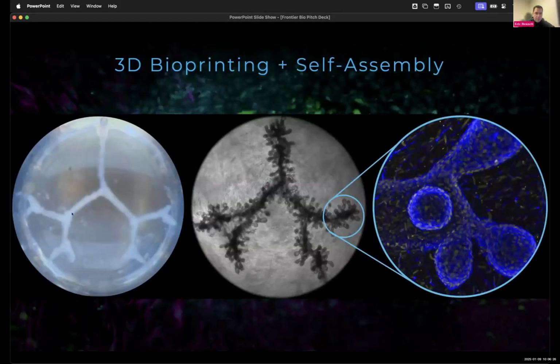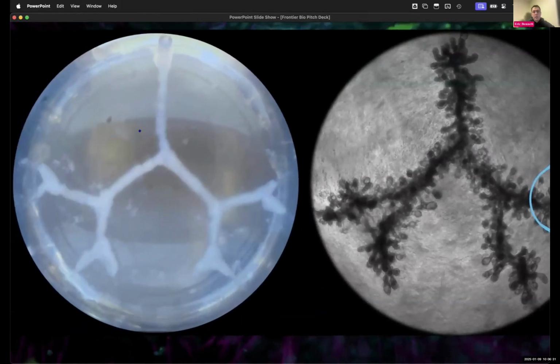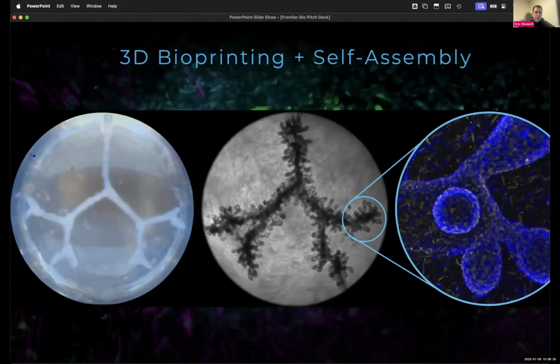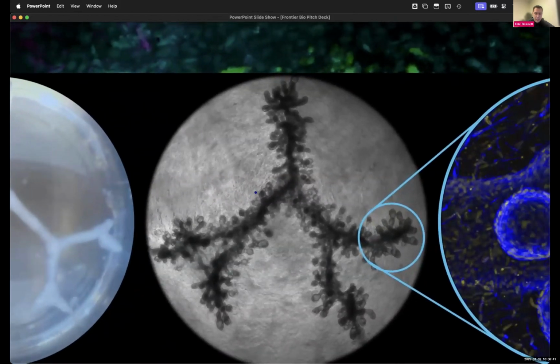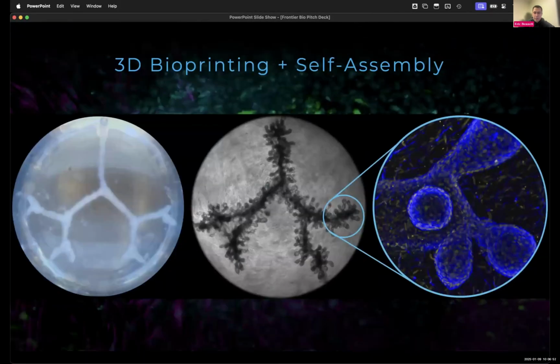So what we have done, I'm going to zoom in here on the left. We are using a mixture of 3D bioprinting and self-assembly. So what we do is we're printing stem cells into a hydrogel, and after some time, they start branching on their own, and they create their own alveolar air sacs. And so you can see here the fluorescent image of those alveolar air sacs sprouting out.